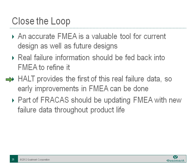HALT is often the very first real failure data that you have on a product. This is the first chance you've had to see what's going to give out. So that data can get stuffed back into the FMEA quickly and quickly improve it. So to have that be better before you move on in the design cycle is a key value of HALT in the early reliability program.